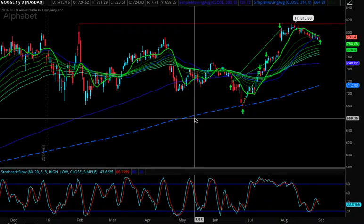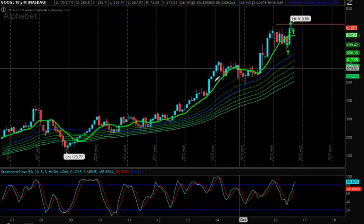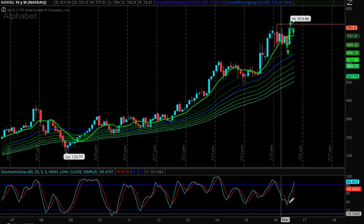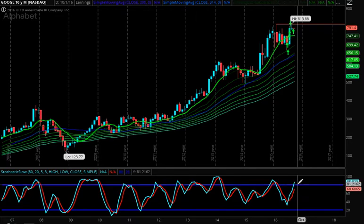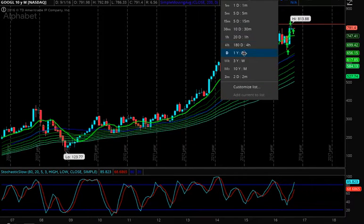So Google, if we do a top down on Google, obviously this trend is extremely bullish. So the cycle is still positive. There's a little bit more room for it to run here long term, which I like. So nothing's wrong with the monthly.